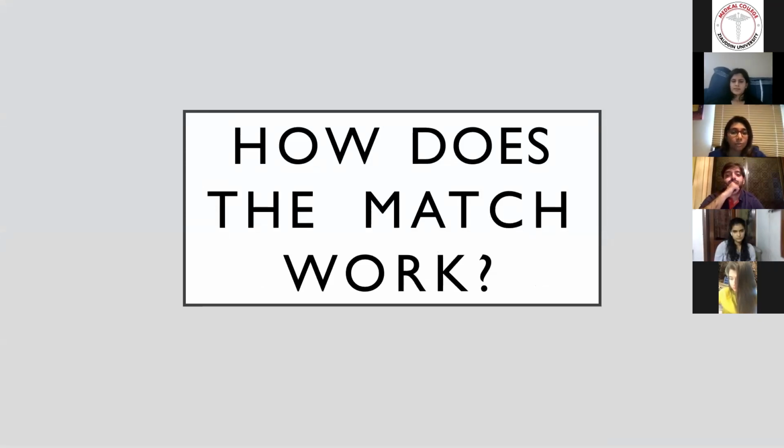And when it comes to ranking your programs, everyone says make sure it's where you want to go, what your opinion is, and where you think you'll fit in. So you have to take all of those things into consideration: the location, whether you can adjust to that location or not, and whether you think that program is the best for you.